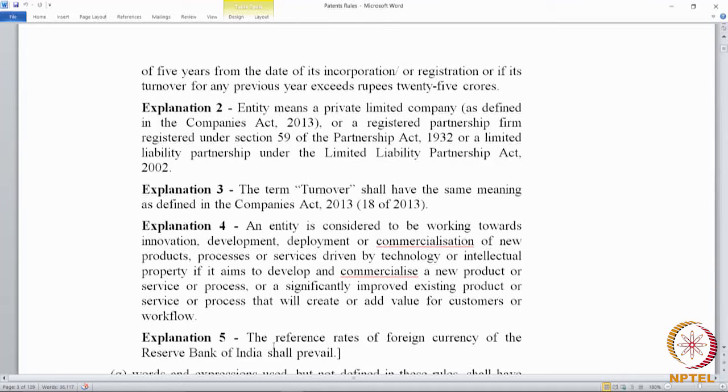Now, we saw this in a different language in the second exception, which said that undifferentiated products, processes will not be considered for granting status of a startup. Then if it is not commercialized, then again it will not have status of a startup, and limited incremental value or no value addition will again not be considered for status of a startup.